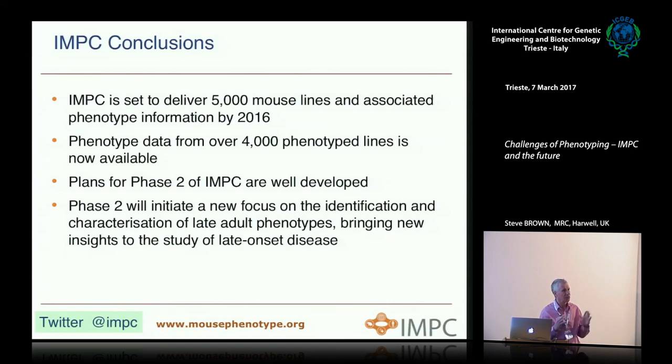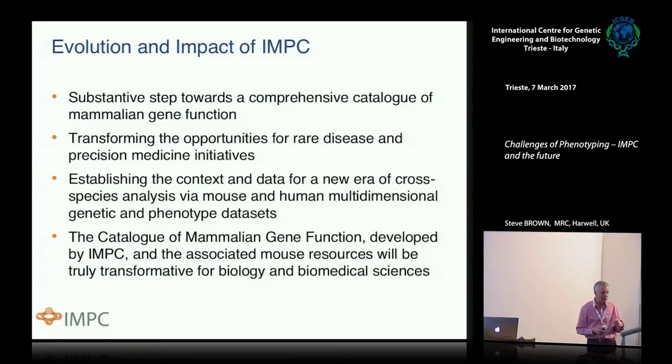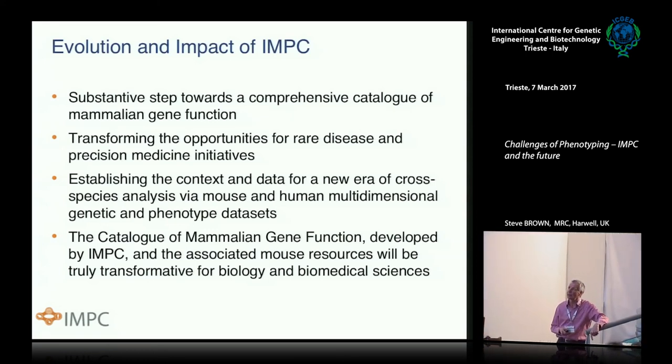So that just gives you, I think, some perspective. And probably half of those genes, which would be somewhere around 3,000 or 4,000, will never ever have been looked at before. So we really are getting a new window into the mammalian genome landscape. So we have made a substantive step towards a comprehensive catalogue of mammalian genome function.